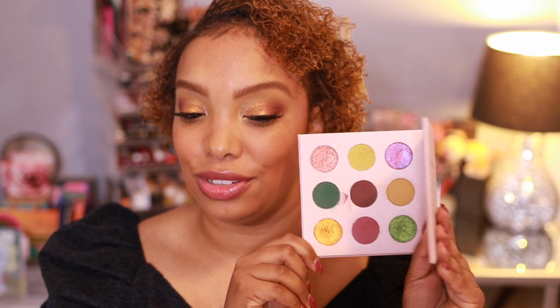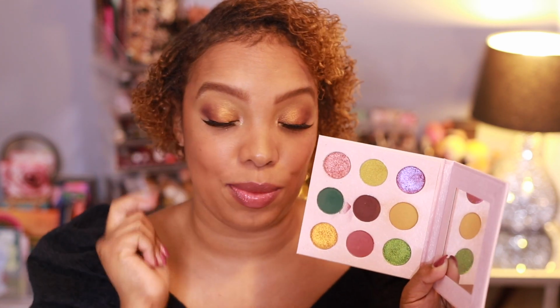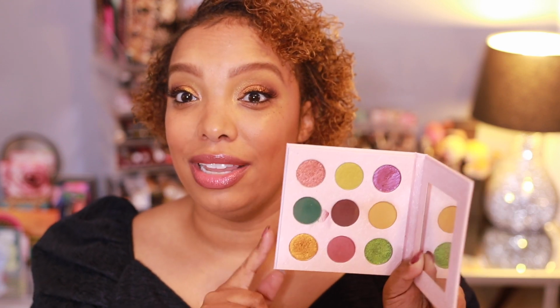Coming in at number 3 is Fairy Frolic by Ashleigh Cosmetics. So this one is also pretty much standard to their line as well. This is the palette that I'm wearing on my eyes. And my video did just go up pretty much right before this one with the 3 looks 1 palette. But I have been using this palette ever since I received it back in December.